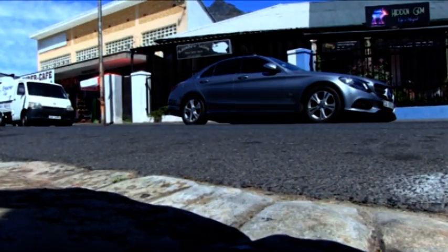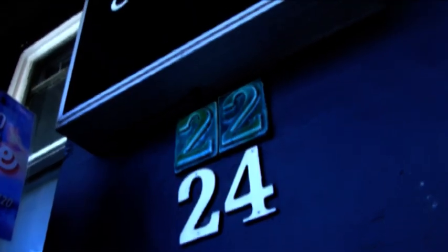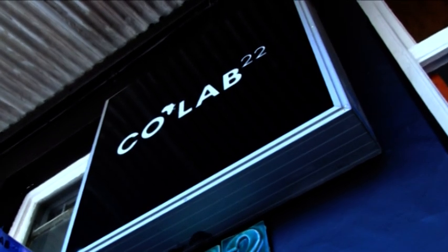So if you want to be here, then you should probably come. If you're in Cape Town, please do make sure you visit this incredible store. It's all the way at 22 Lower Main Observatory Road, and you'll find that the title of the shop is Collab, but we'll also just put it on screen, so make sure you get here.